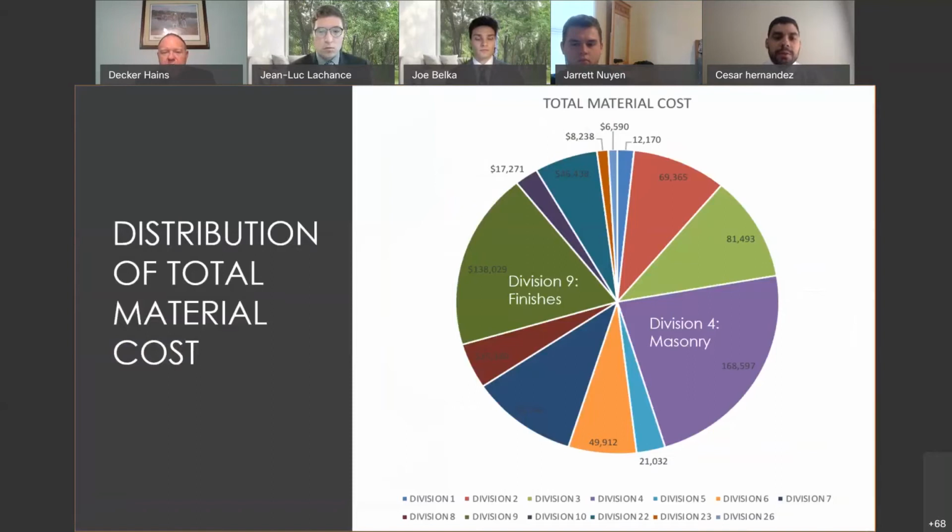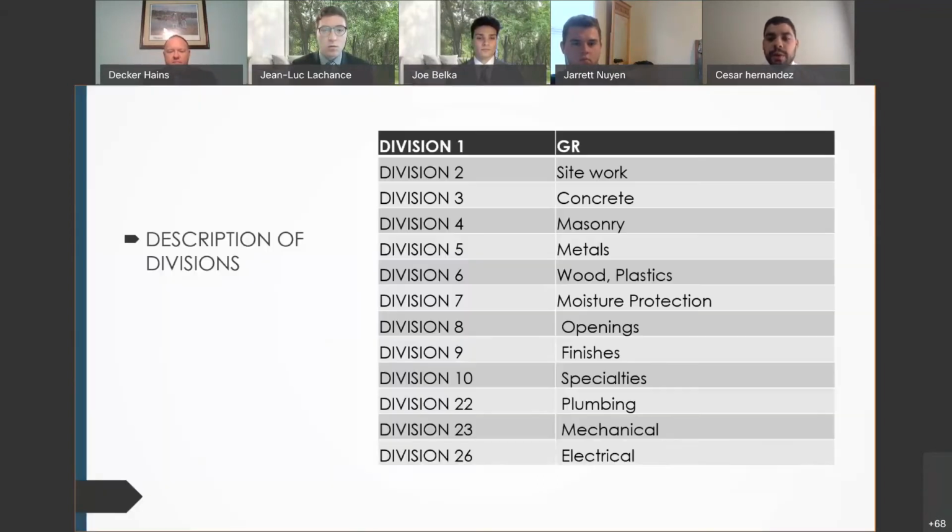The divisions which represent the highest material cost were masonry, concrete, and finishes. This is shown in the pie chart representing the total distribution of material cost. The gross square foot of the building is about 6,000 square feet, and the total cost was approximately $122 per square foot. Besides the masonry, trades such as doors and windows represented a valuable amount of money in the cost estimate. Divisions for the highest amount of money were Division 4 and Division 9. Division 4 was masonry, and Division 9 was finishes.